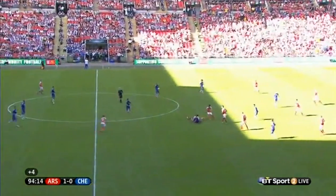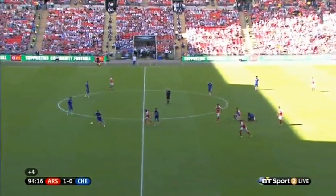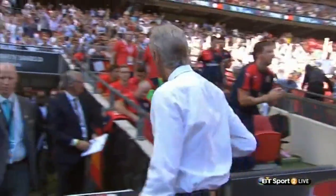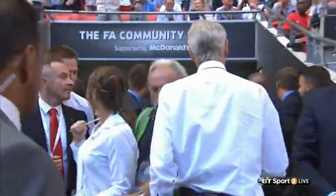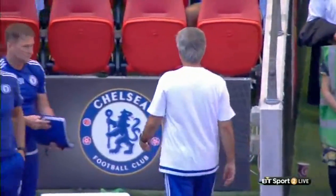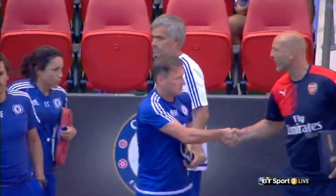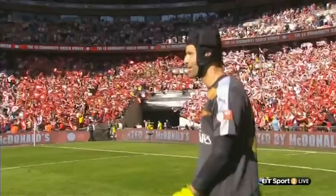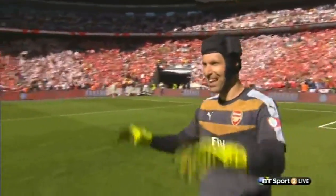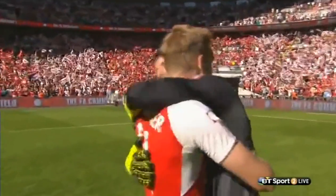Of this game, but Arsenal with the one that matters, and the referee blows for time. At long last, Arsene Wenger at the 14th attempt does have a victory over Jose Mourinho. Doesn't look like there's any handshake between the pair of them at the end, and Petr Cech, for his new club, gets one over on his old one.